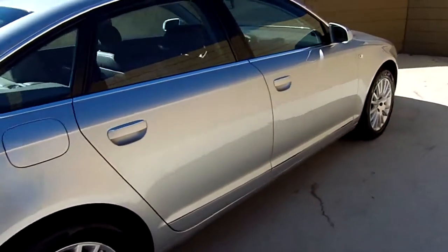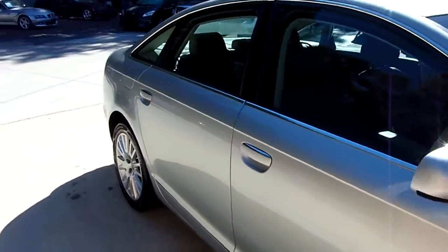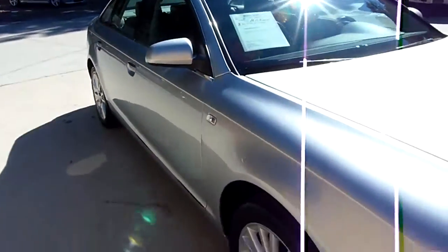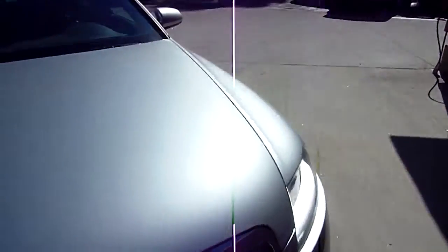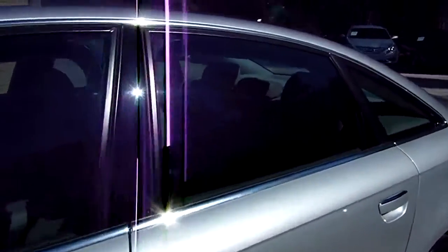Now there might be a dent or a ding, a scratch or a scrape. These things are used, you know. Let's go to the inside and take a look at her. These cars have a very nice ride, very comfortable. Long distance, you won't be tired when you get there.